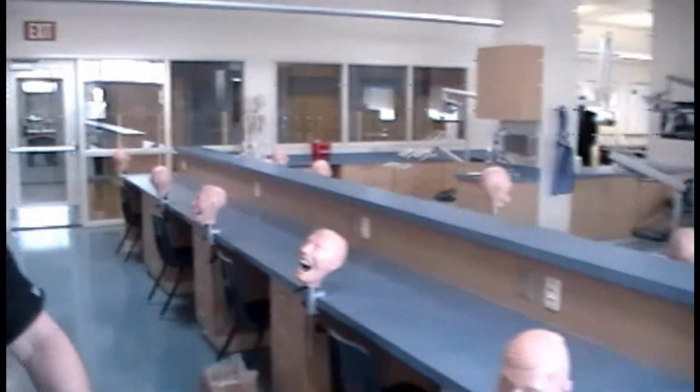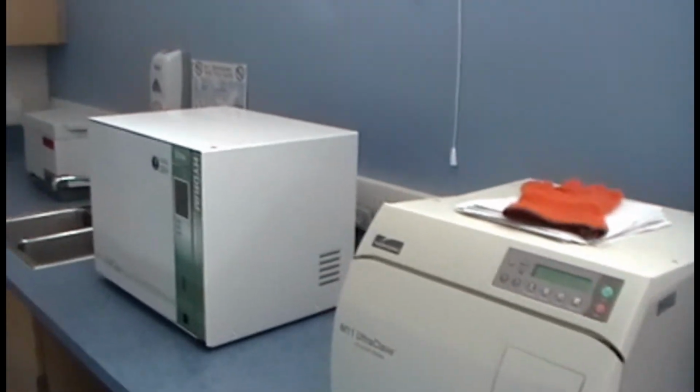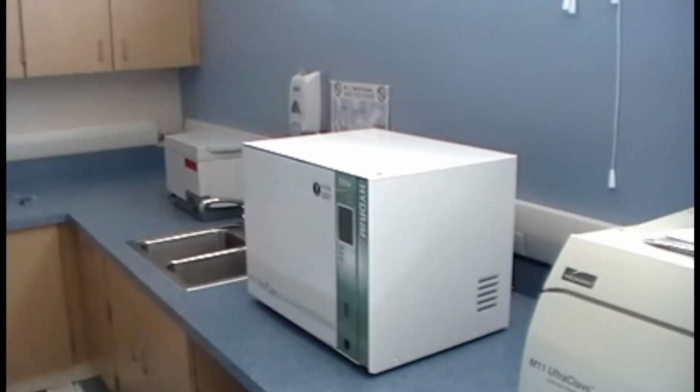And this is a sterilization area you see over here. Oh wow. All the autoclave and functioning sterilizing equipment. But is there certification to use sterilizers? No, as long as you're trained professionally.